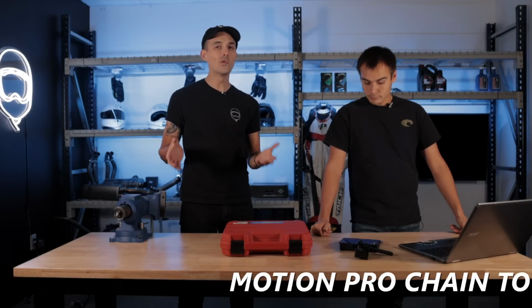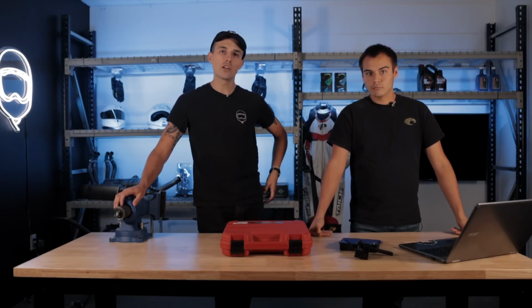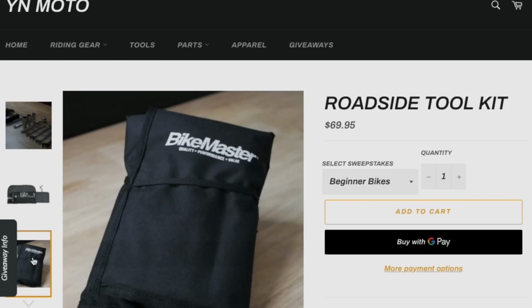We also have the tool roll that you can put in your saddlebag, which you picked up from Nelson Rigg, for example. It'll get you going on the road. We actually don't have one here in the shop because we sold the last one we had and it went out on its way. So we don't have it to demonstrate, but we can put a nice photo for you.